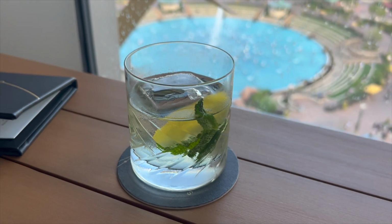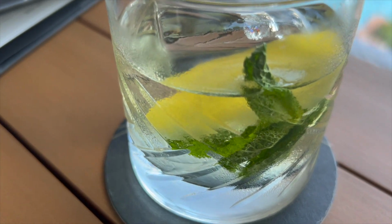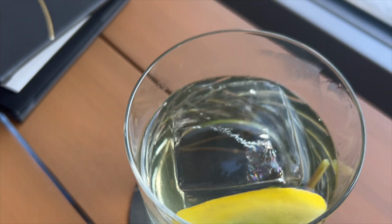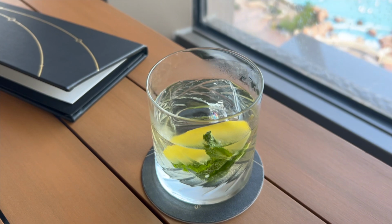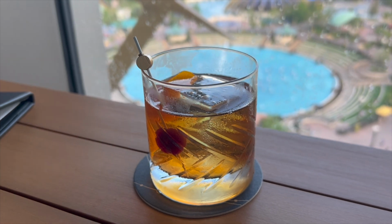Oh, it smells incredible. Wow. There's so many flavors, I can't even. It's definitely a strong drink. Really good. Some sour notes to it. Not super sour. It's really good. I actually highly recommend this drink. Oh yeah. This is an excellent old fashioned.